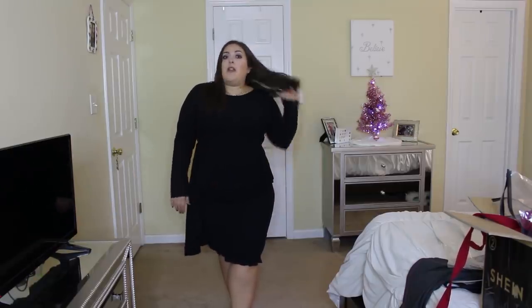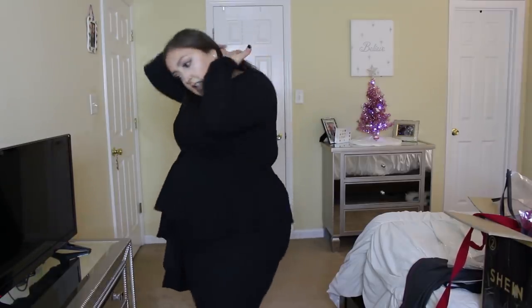But I would actually prefer to wear a shirt like this with some jeans and some heels. I think that would look so cute. But again, you can also wear it with a skirt, and it would look amazing with a red skirt, by the way, and you can rock the heck out of that.